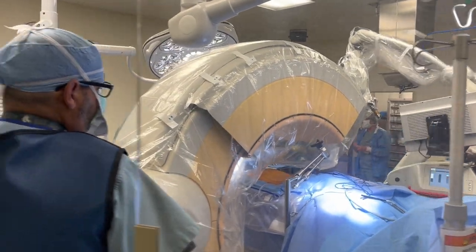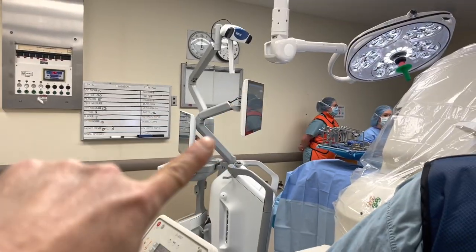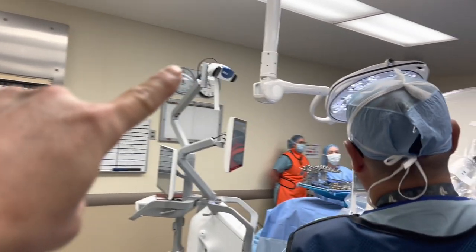We'll get a three-dimensional image stored in the navigation computer. That's the navigation system right there. There's the navigation satellite camera.